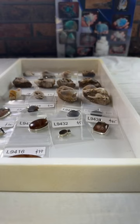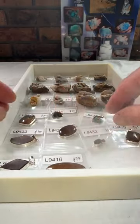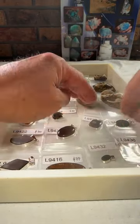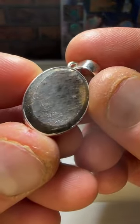Okie dokie, that is finished. Okay, that is all good. If you want me to show you again, we can do the sunstone again at some point in future. That is a very, very special item. Here, look at this. It's so beautiful.